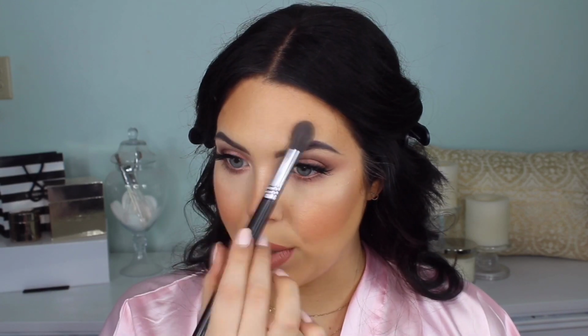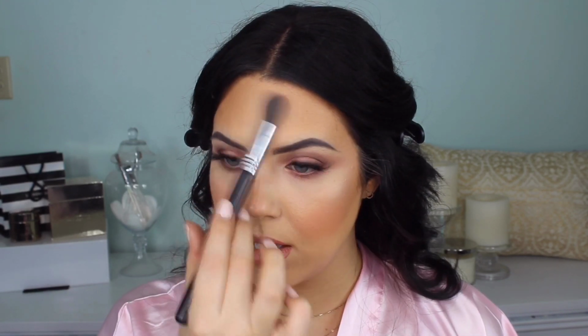I also want to take some right on the tip of the nose. And I've been liking to take some right here lately. I know a lot of people do that. I just hadn't, and I started to, and now I really like it. Some right here in the Cupid's bow. And then whatever's left on my brush, I'm just going to lightly dust in the center of my face and on my cheek. So that is the finished look.